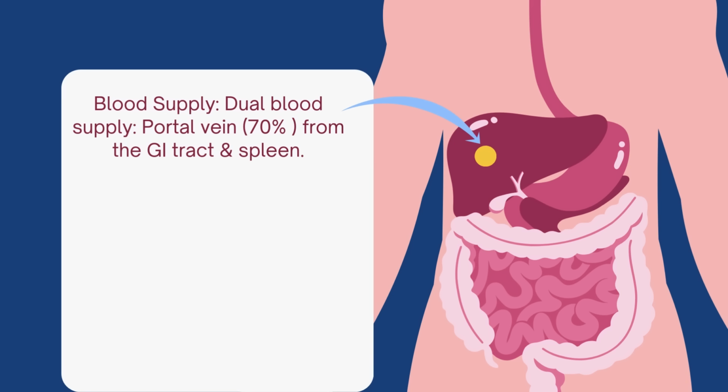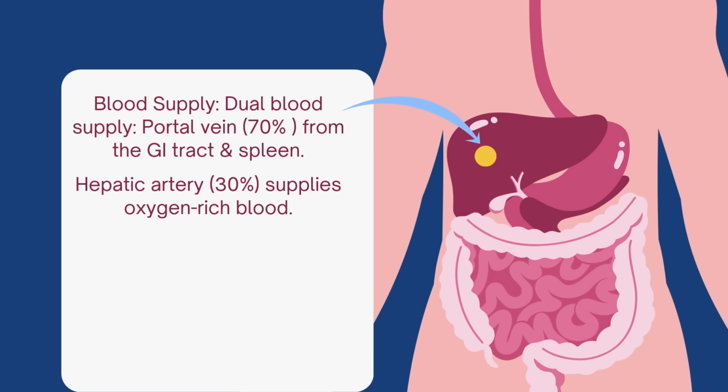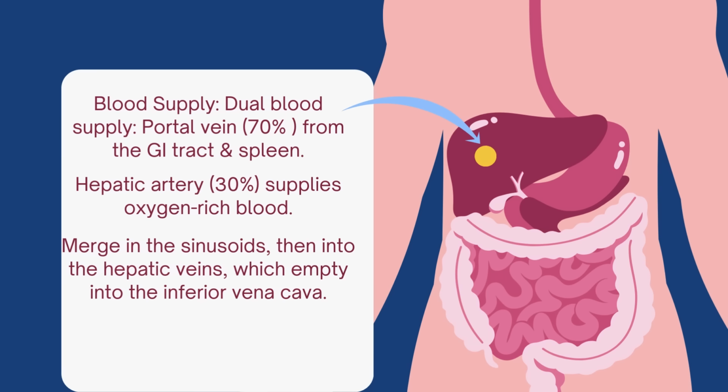Blood supply and drainage. One of the liver's most remarkable features is its dual blood supply. It receives approximately 70% of its blood from the portal vein, which carries nutrient-rich blood from the gastrointestinal tract and spleen. The remaining 30% comes from the hepatic artery, which delivers oxygenated blood. These two supplies merge in the sinusoids, where they perfuse hepatocytes before draining into the hepatic veins, which ultimately empty into the inferior vena cava.